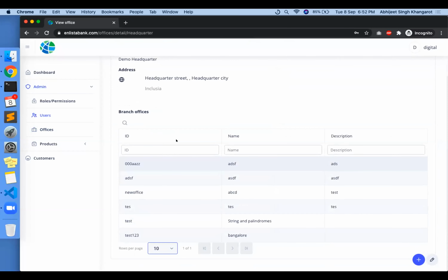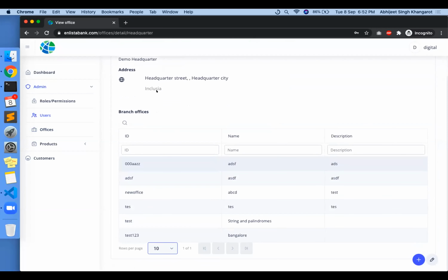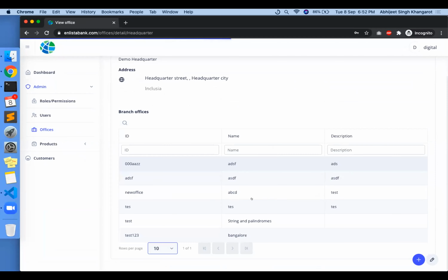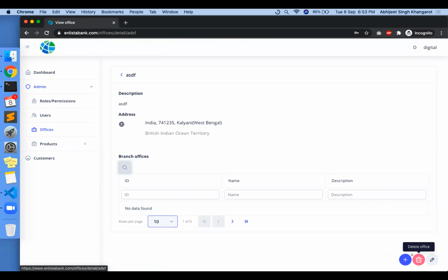Going to offices, as we go into offices, we directly land on the main headquarter page, and there are certain branch offices which are under this headquarter, and you can search for any office, and then you get all the branches or the main offices with this name. And let's say we go to the headquarter and go to any branch. If you want to create a branch office under this office, you can click on this plus icon. You can edit the office, and these things are basically nested inside. So here you can create another branch and all, and you can delete an office.